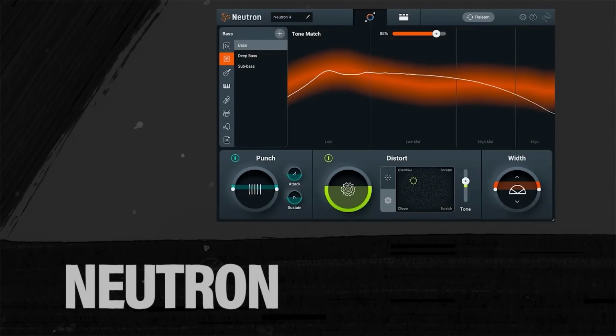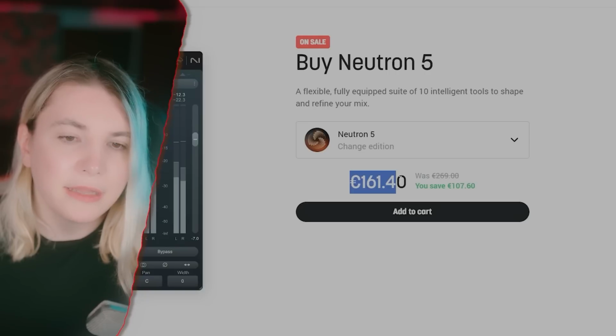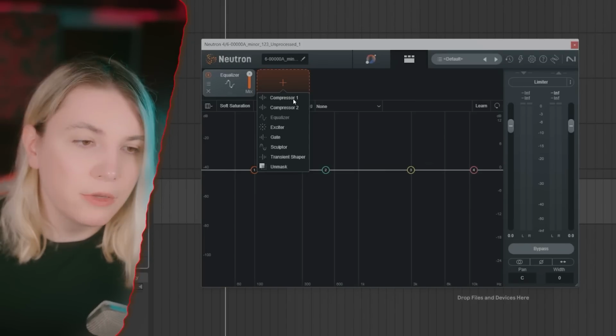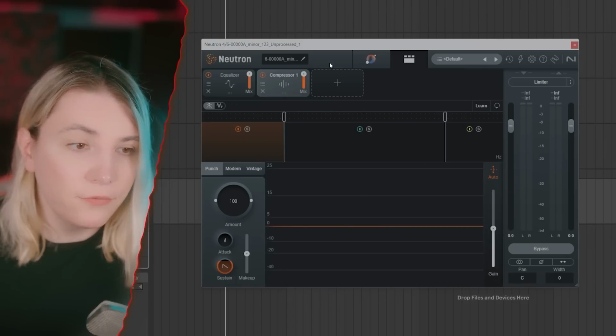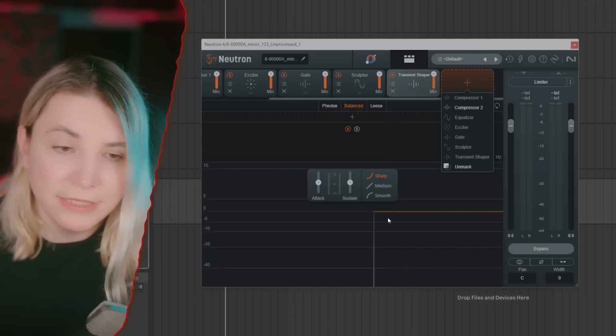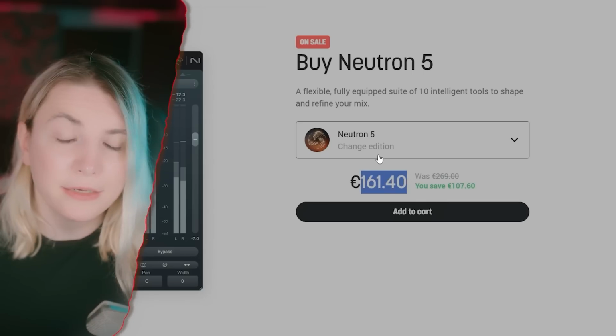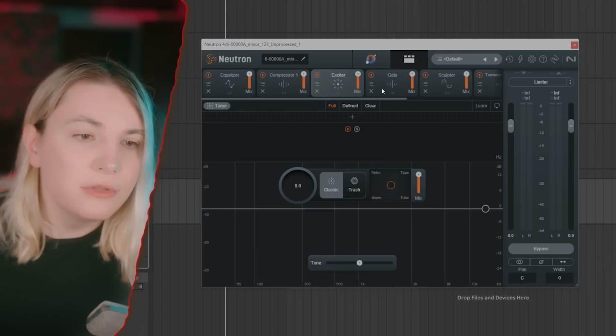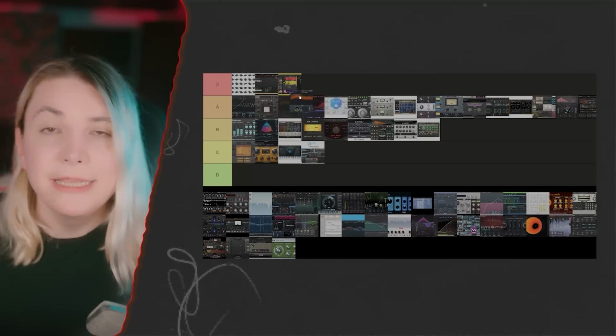Next one is Neutron. So it's one of these bundles. 161 from 269. Alright, that price is actually really good. The reason being is when you get Neutron, what you get is a really good equalizer. You get the compressor with 3 different versions. Very straightforward to use. You get one of my favorite exciters. You get gate. You get sculpture, transient shaper, one of the best in the market in my opinion. And you have the unmask. So you basically get 8 plugins for the price of $20 each. Every one of these effects is really top of the game. And additionally, you get this assistance that they have. For me, it doesn't matter, but these things, I use them all the time. I think it's kind of a no-brainer. There is really no argument against it.